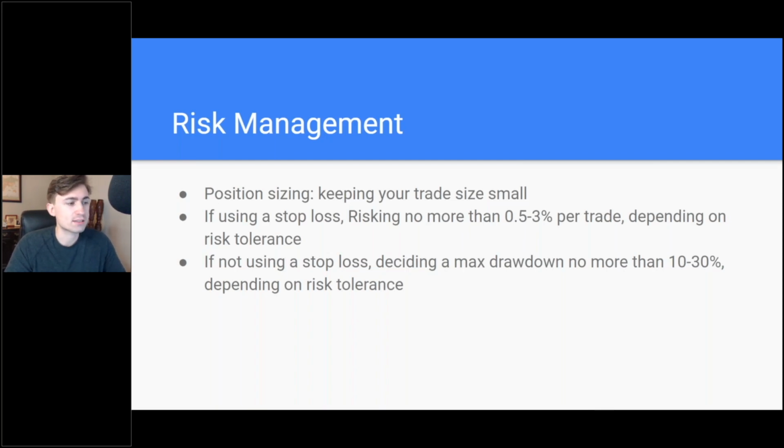Of course, stop loss for new traders, I personally think that they're a great idea. Of course, not everyone loves to, there's different styles and different strategies. So if you don't have a stop loss, at least consider what you're going to do if the market just completely goes against you. How are you going to handle that, right? So you have to have those concepts in mind.